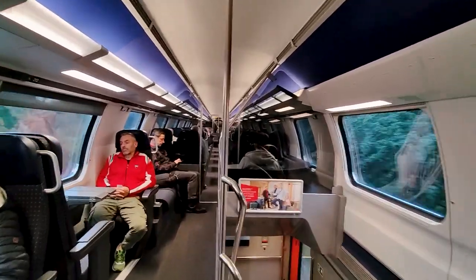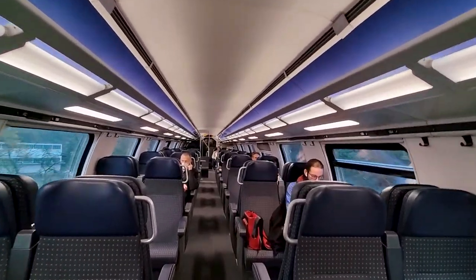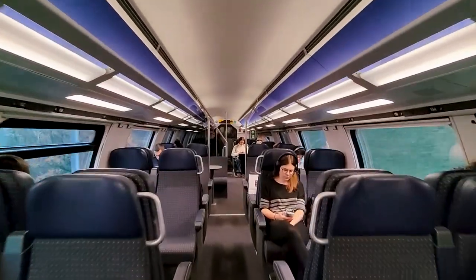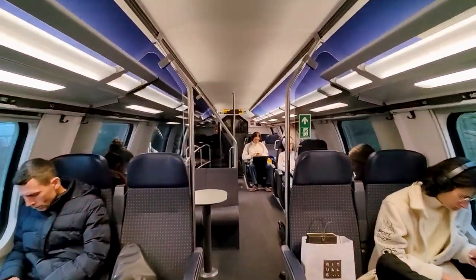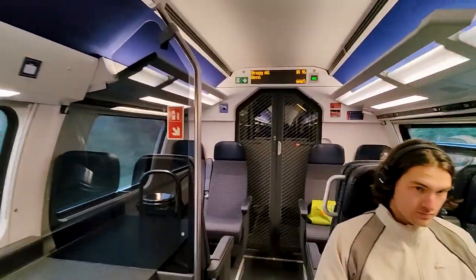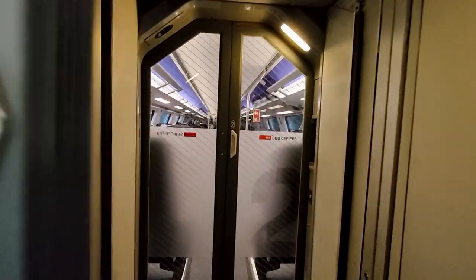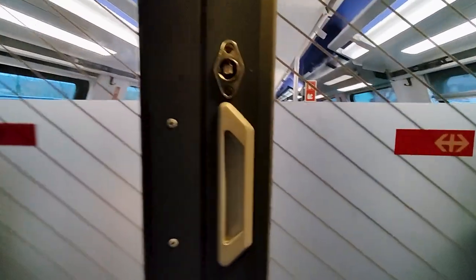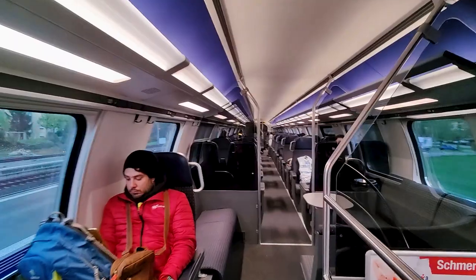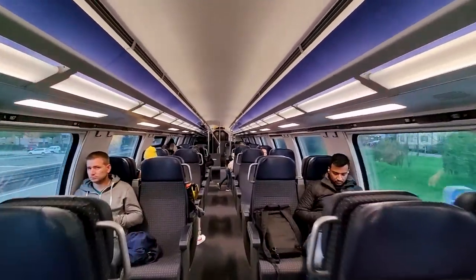Here we're walking through another standard class carriage. This one is laid out more traditionally, with 2 plus 2 seating in bays of 4s all the way through. Except for at the end by the stairs, where they get a little more creative. I also think these trains with the darker seats compared to the first carriages have been refurbished as part of a program called the IC2020. Maybe there's some Swiss Rail fan in the comments that can let me know more about this.